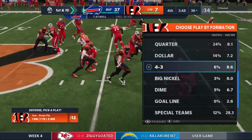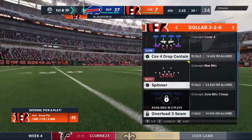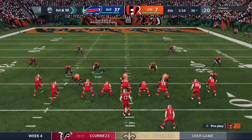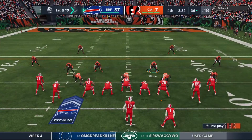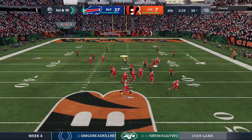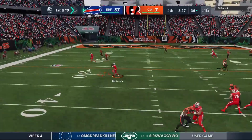And this is just a little touch pass. They send the receiver in motion, just kind of tap it forward to him. Now, it doesn't turn into a huge play, but they do pick up a first down. A nice, consistent gain.